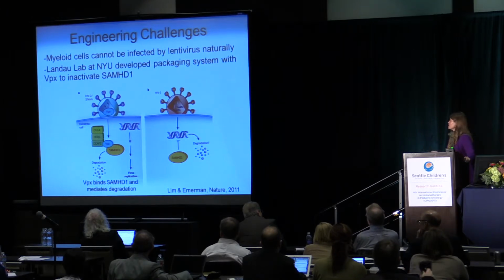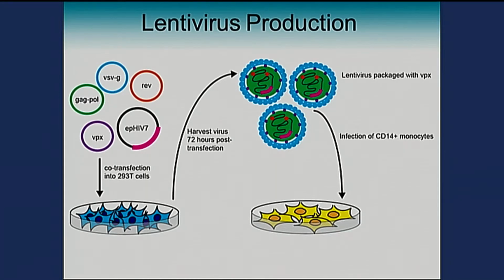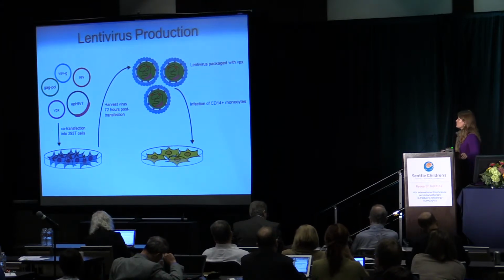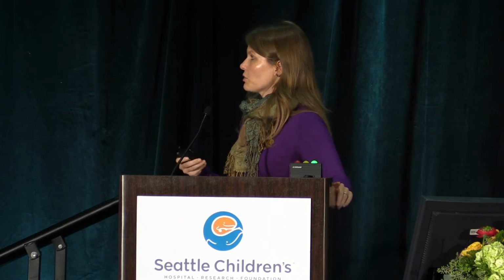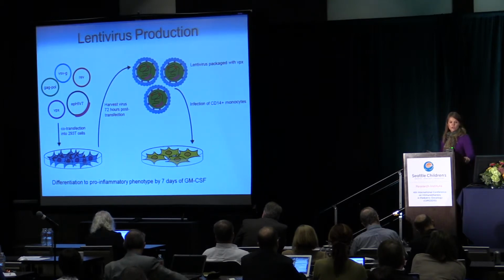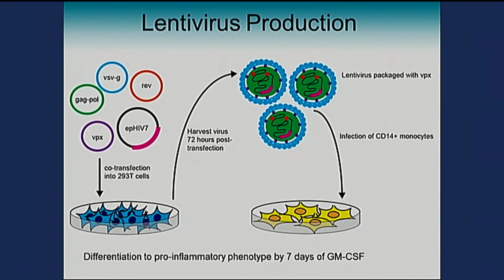to engineer our macrophages. And in terms of the production of lentivirus itself, it ends up looking very much the same as what we're all familiar with here, where we have a co-transfection of the entire cocktail of the different viral factors. We have our transgene on an HIV backbone, and then the only addition is this VPX here. We transfect that into 293 T cells. The virus is packaged and secreted into the supernatant, and we then purify it. And at that point, we can use it to infect the CD14 positive monocytes that we isolate from PBMCs. And concurrent with that infection, we use GM-CSF to polarize these monocytes during their differentiation to a pro-inflammatory macrophage phenotype.